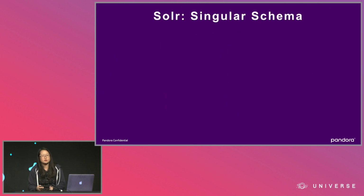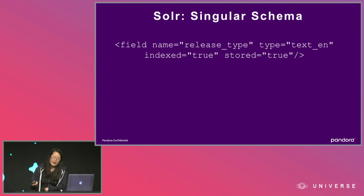We also designed our Solr schema as a singular schema. What I mean by this is that we represented multiple objects within one schema. Solr, like a database that has multiple tables, can have multiple schemas. What we've done is define a field called release type, in which the value represents whatever the release type is. So now we can look across multiple release types like albums or tracks, specifically at one time or both in general. What's great about this is that we don't have to do cross schema searches. Just like in databases, when you have to make join clauses, it's expensive and it's slow.